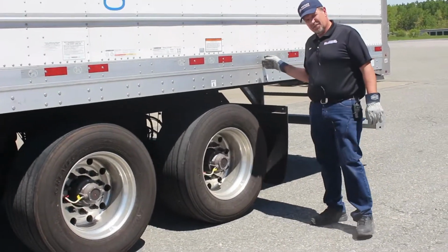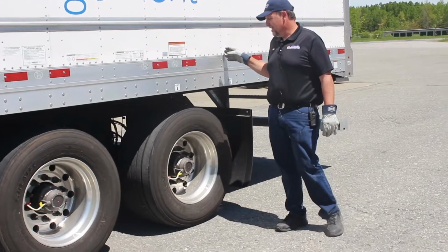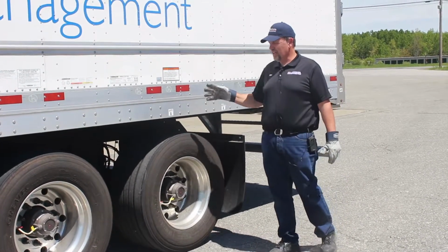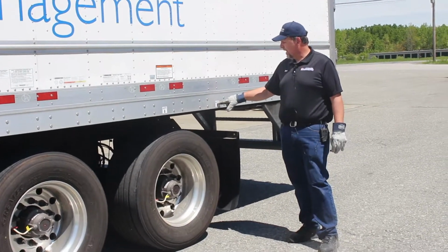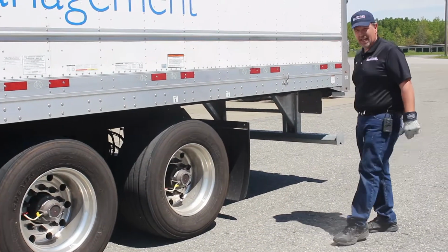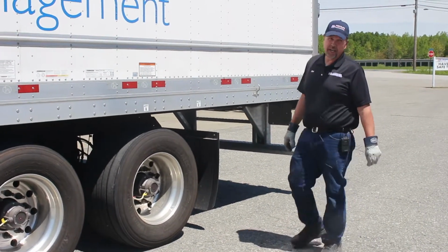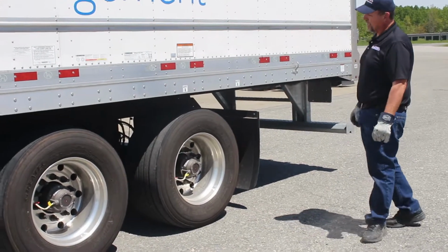This guideline is for a trailer that's loaded even front to back. If it's loaded heavy on the back, you're going to want the wheels a little behind the load. If it's loaded heavy on the front, you want them a little ahead. At no point should the center of your rear axle be beyond the 43-foot mark. That's a major violation. There's a substantial fine associated with that, even when you're empty. Your wheels should never be beyond the 43-foot mark when you're on the road. The only time they're beyond that is in the shipper or receiver while you're loading or unloading.